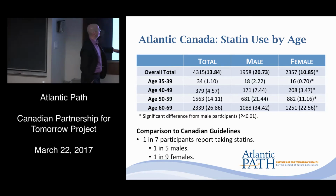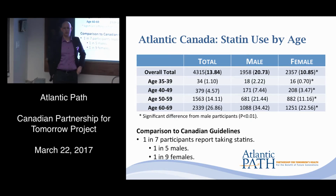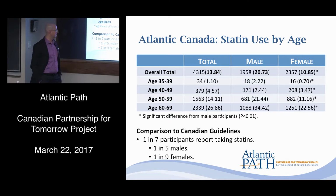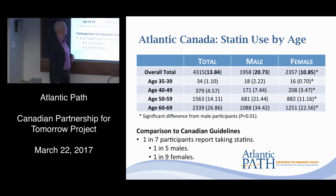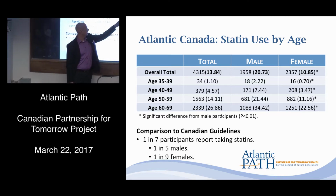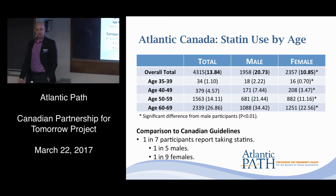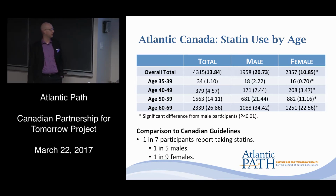And as you can see, and this was really no surprise to us, as individuals age, there's an increase in statin usage, which would be expected based on the increase in risk of cardiovascular disease with age. The other thing that was interesting is that the use of statins was much higher in our male participants in the cohort than it was in female participants.